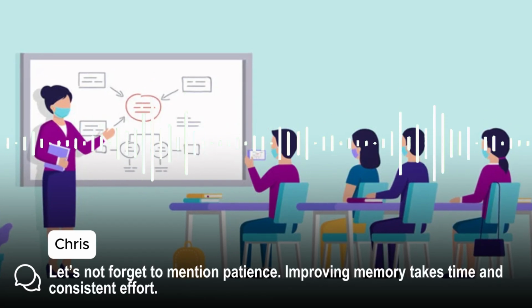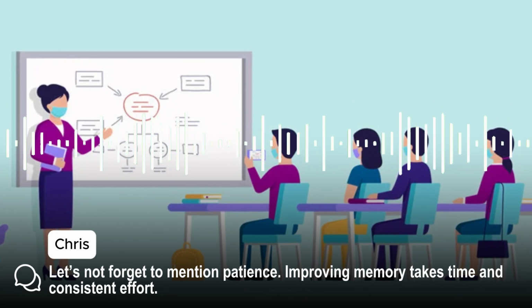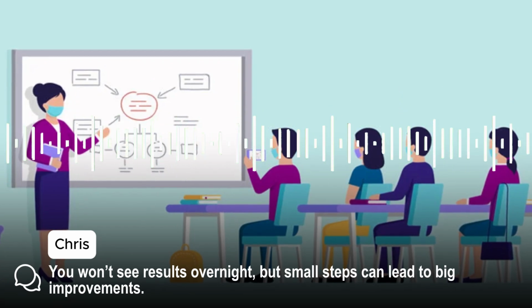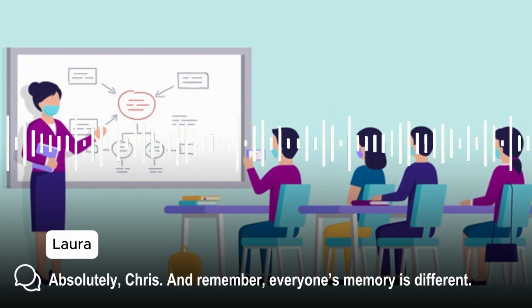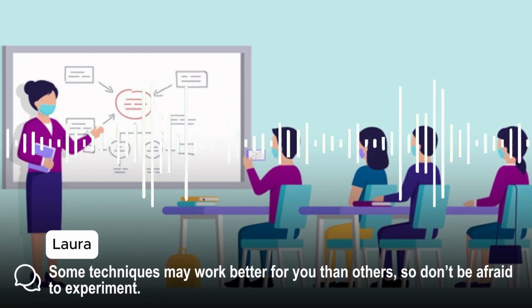Let's not forget to mention patience. Improving memory takes time and consistent effort. You won't see results overnight, but small steps can lead to big improvements. Absolutely, Chris. And remember, everyone's memory is different. Some techniques may work better for you than others, so don't be afraid to experiment.